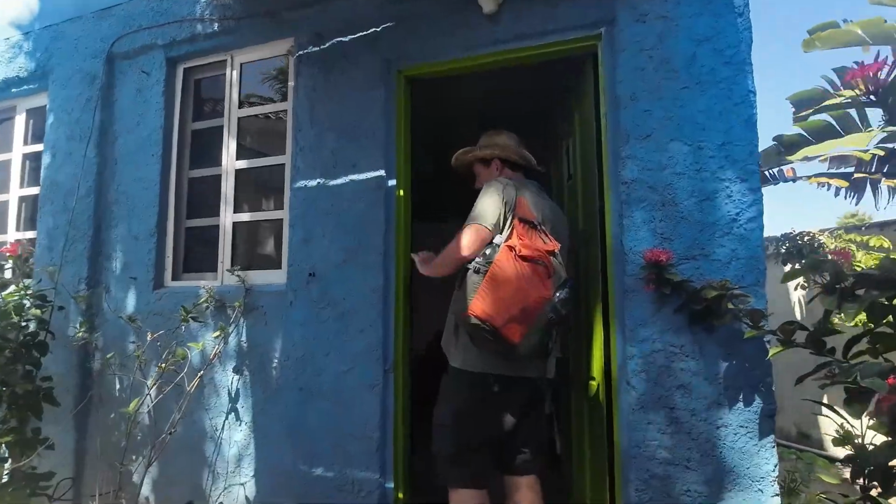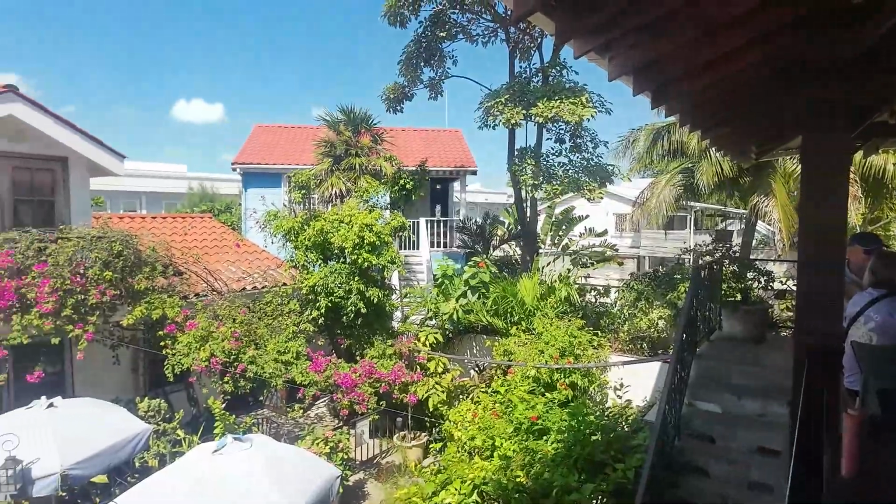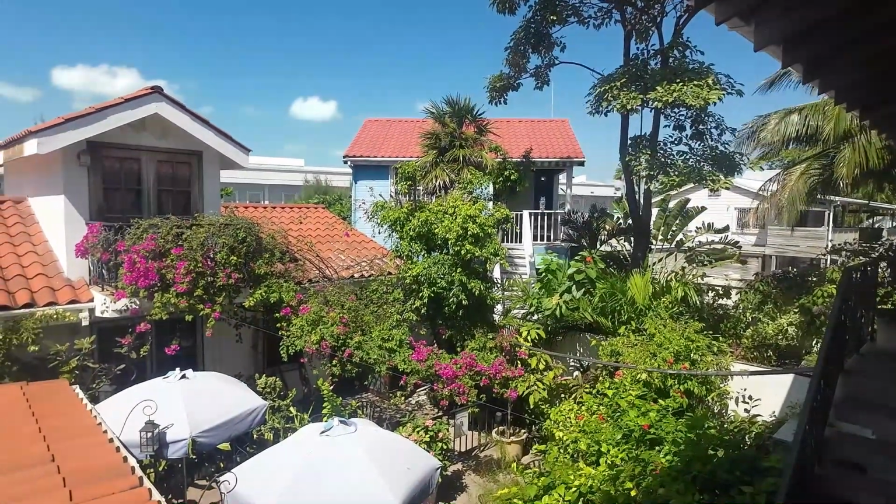This is our Airbnb. We just have to wait for her to finish cleaning it. There's this restaurant next door. We can actually see it. It's that blue house there. This is the inside. It's self-catering, which is great because food here is so expensive.